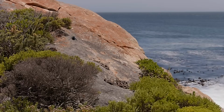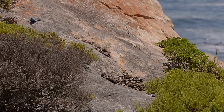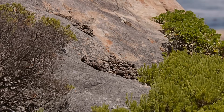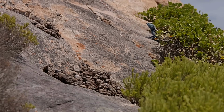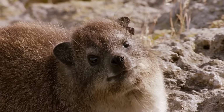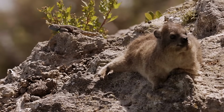Among the rocks above, the lizard has established its territory in a Dassie latrine area. Any intruders are quickly chased away. It stakes its territorial claim by doing press-ups. The dassies don't bother it at all. After all, they're the reason why it lives in the lap of luxury.